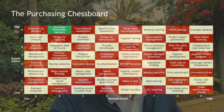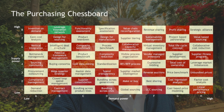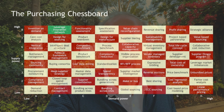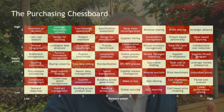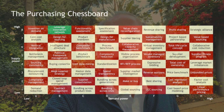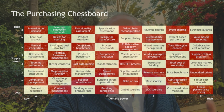And then there are government entities, with the most significant of them probably being DARPA in the US, who for example launched the internet. So there you have it, B8 Leverage Innovation Network, a Purchasing Chessboard method that would greatly benefit you if you applied it proactively, but that may just about help you to mitigate the impact of a monopolistic supplier when you are already in trouble.